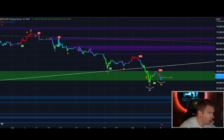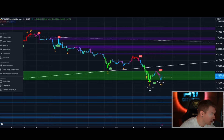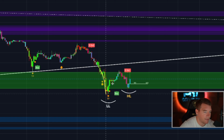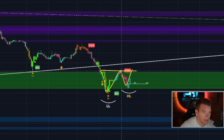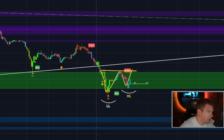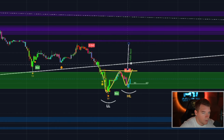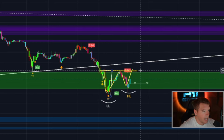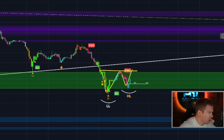But the more interesting thing here that I wanted to show you guys is that we are now potentially having our W formation confirmed. The only thing we need for that is a break above $58,400 approximately to confirm that W pattern. And then the technical target for this trade setup would be sitting here at $63,400. So that is a trade that I'm definitely looking at.